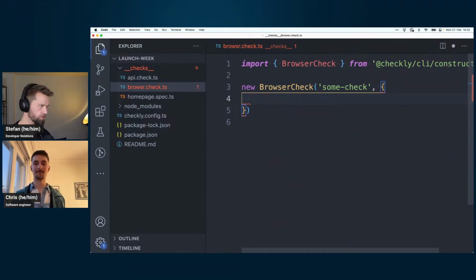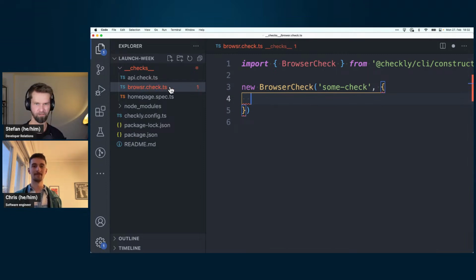Gotcha. And this then would also allow me to move files around because everything circles around the logical ID. Let's assume I will have a different folder here, which I move this stuff to. Doesn't matter where it lives.